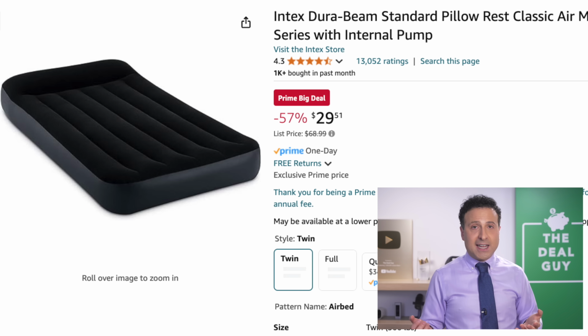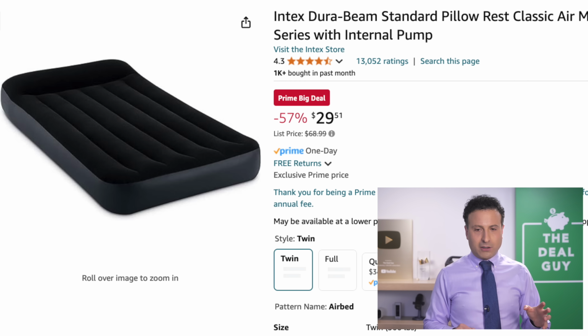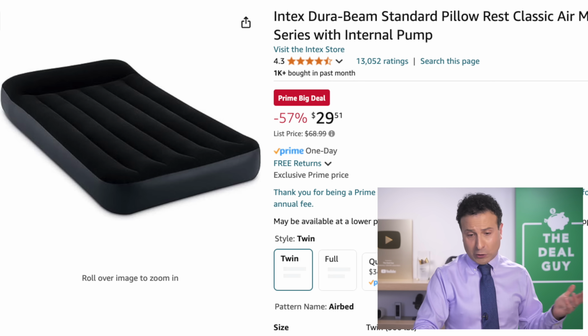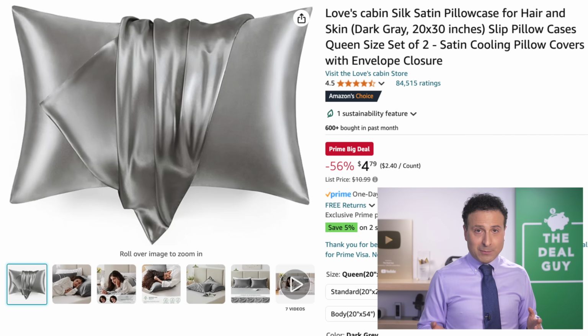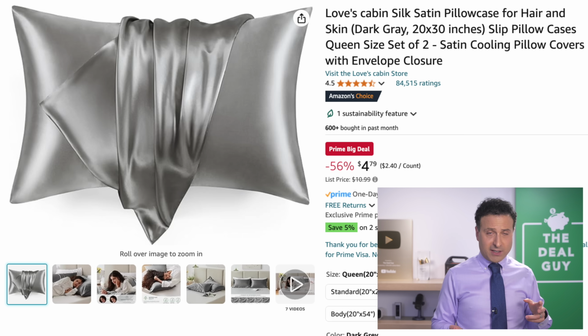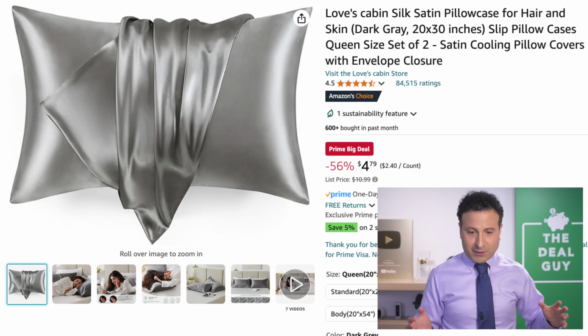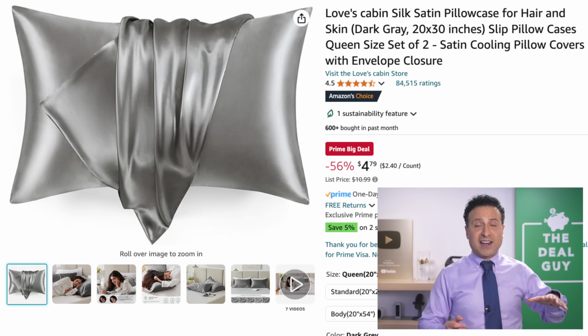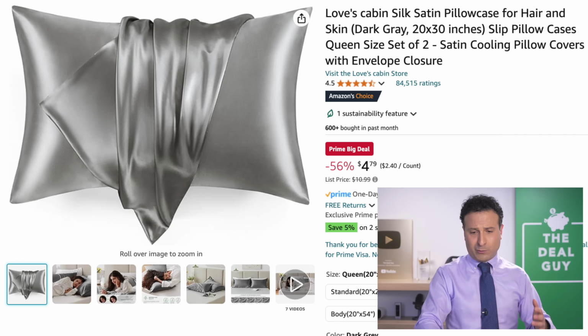If you have any extra guests or unexpected overnight guests over the holidays, this Intex standard air mattress with built-in pump at $30 is a great price. That's 57% off price drop. As a follow-up to the 2-pack of silk pillowcases that might have sold out from my earlier video, this more than 84,000 nearly perfect reviews silk satin pillowcase 2-pack is relatively the same price, 56% off, around $5 gets you that.